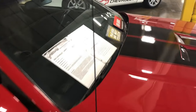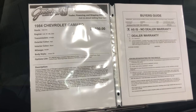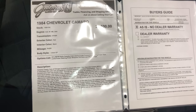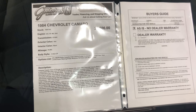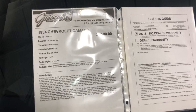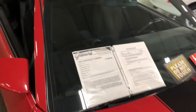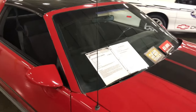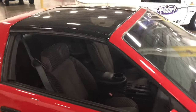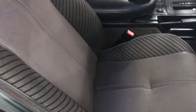So let's take a look at the specs real quick. 54,000 miles, yeah, 54,002 miles on this thing. And they're asking $21,500 for it. So it's up to you if you think you can afford it. So be it if you like this car. For everything that it offers, going back in the day, this is a really nice, clean Chevy IROC here at Gateway Classic Cars.